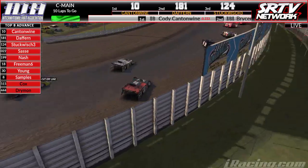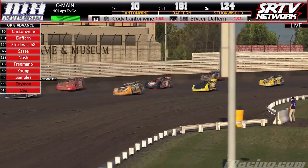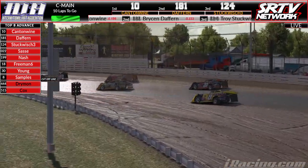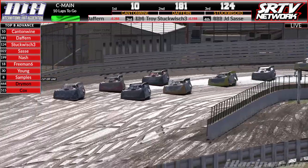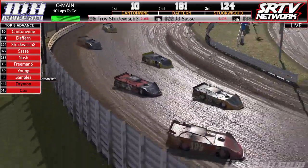Carl Young's all over the back of the 18. He went high there, but the 18 gets a run off the corner, pulls up on the back of Jason Nash, throws it down into three. We got a great race going on right now. Nine to go when they cross the line this time.